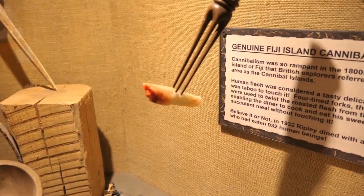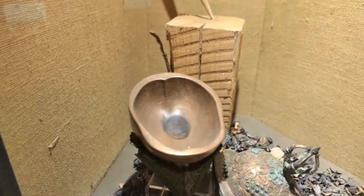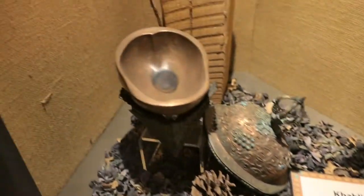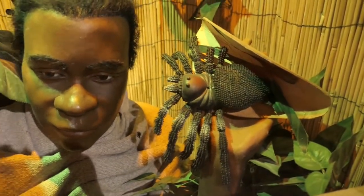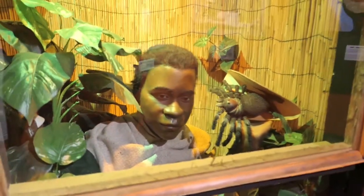Finger foods, anyone? Food for thought? Yeah, because that's a skull. Because you think, you know, food for thought, get it? That's a cobbly skull bowl. You have your morning cereal in there. You can order here a tropical tarantula taco. No thanks. I'll pass. We just ate. We didn't eat, but we just had some coffee, so not today.